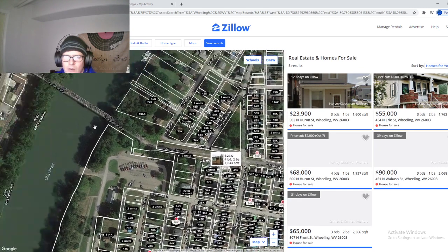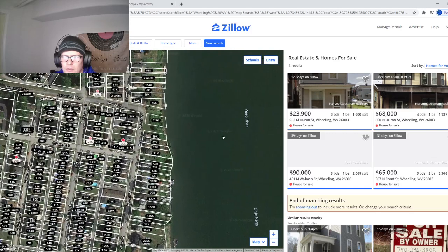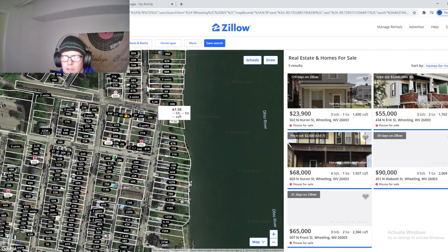That bridge I was looking at is going over that smaller part of the Ohio River. The bigger part doesn't have a bridge going there. This Georgia Street. Well, whatever the case, it's still cool. You're on an island, and I don't know, it's kind of a neat spot, right? I don't know, maybe you guys think I'm crazy.